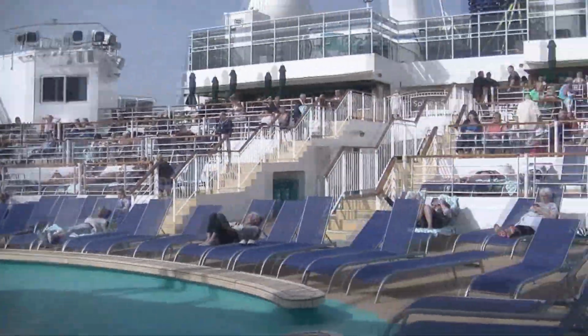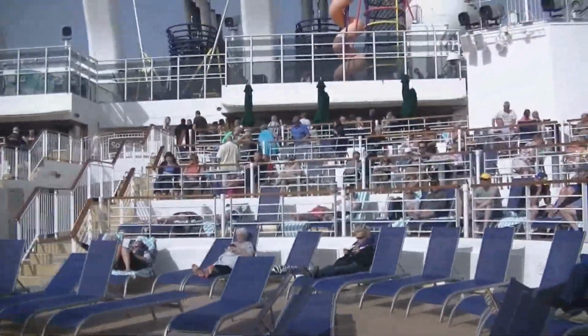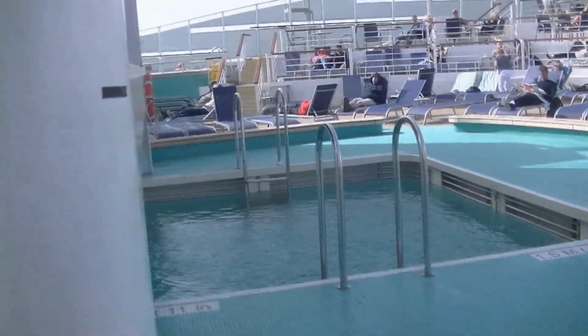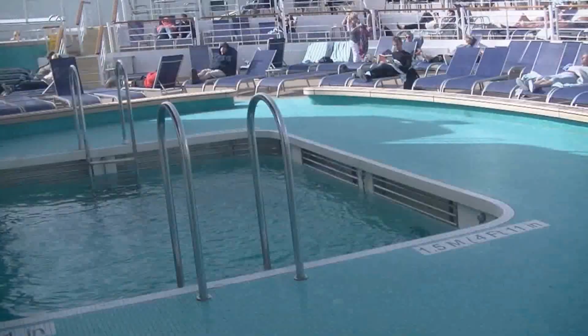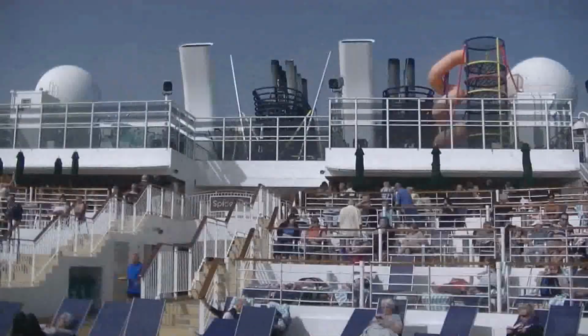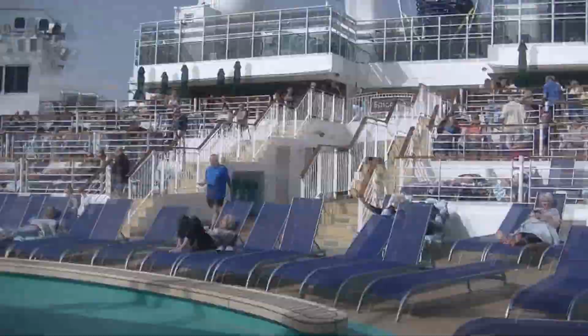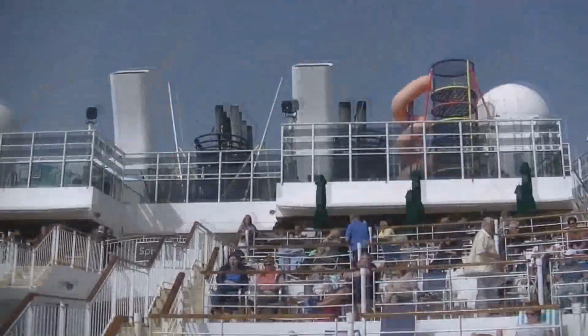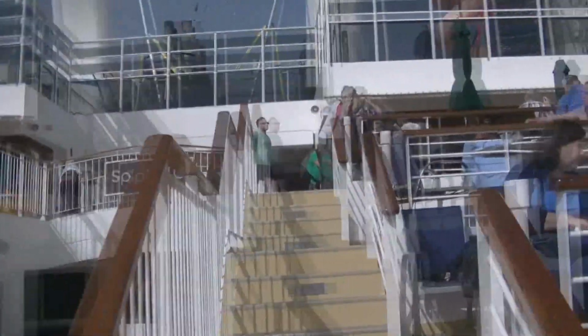But this, to me, is a very traditional back deck, with its tiered seating, small pool. I believe the pool is hydraulic, so they can bring the floor up if they need to, and they can put shows on here. I don't think they do, but they can. It's a bit like a poor man's version of the Royal Caribbean back decks on the Oasis class, which I've yet to see. But it's blatantly designed around that. So we'll go up these stairs here.